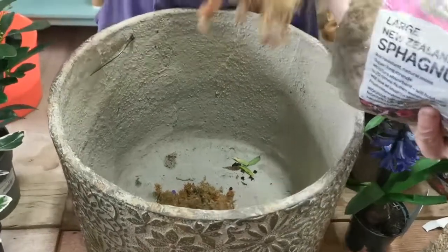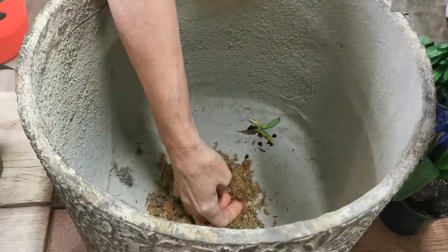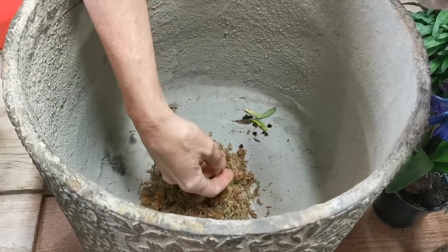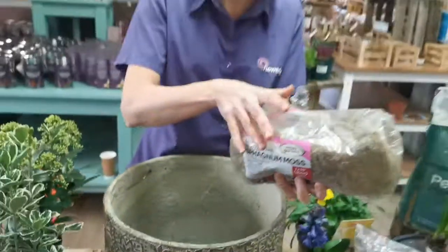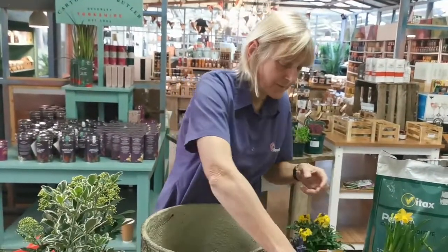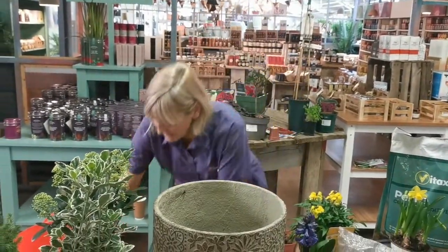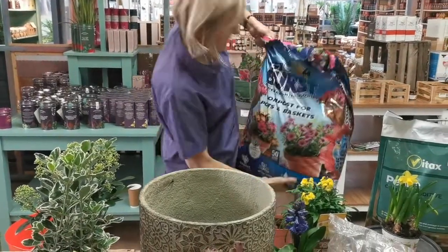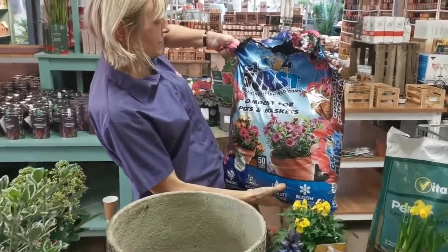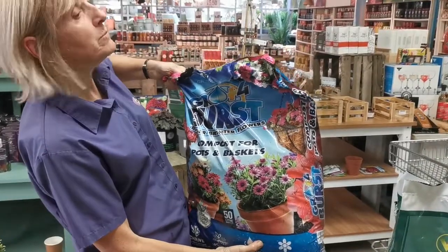And the reason for that is the moss will still let the water penetrate through, but it won't impede the drainage and the capillary flow of water in your container. Next up, I'm going to pop in my planting media. And I'm actually using some pot and basket compost.